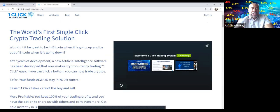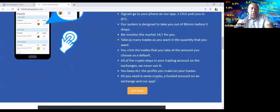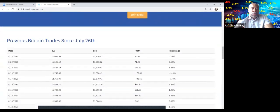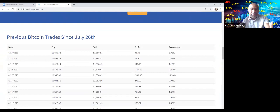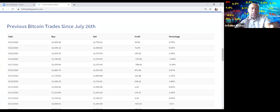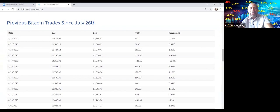And speaking of transparency, if we scroll down on the website, it actually shows you trade history from July 26th up to August 23rd. And they always update the trade signals and post the wins and the losses right here for transparency where everyone can see. So I want you to clearly understand that the business model that we're sharing with you, this is not some get rich quick type of business model.